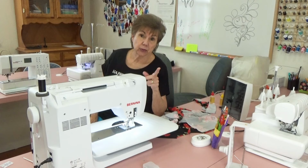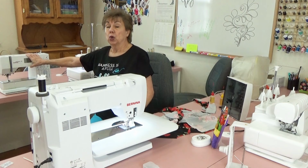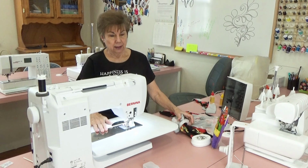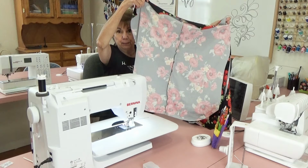It's more like that. So I'm going to sew the fabric that's cotton on the Virtuoso with a regular needle. I am going to sew my knit, already started it, on my B740 with a stretch needle, my even feed foot, and a 3/8 inch seam allowance. So the first thing you do is sew the center back seam together. This is so easy. It is so, so easy.